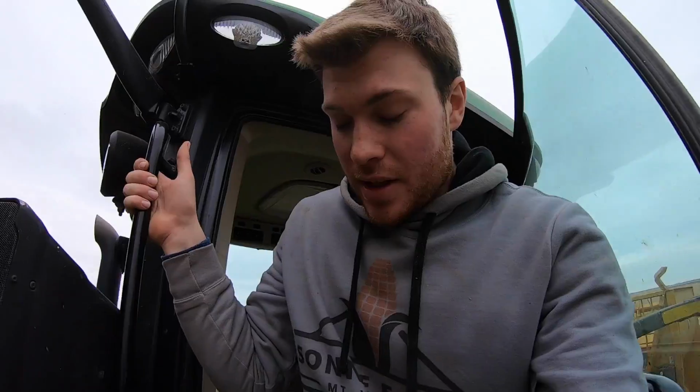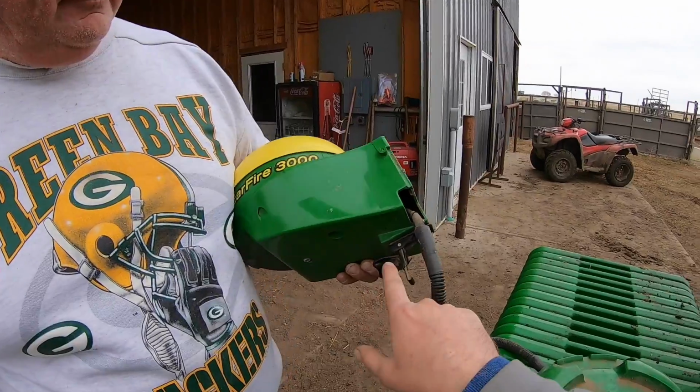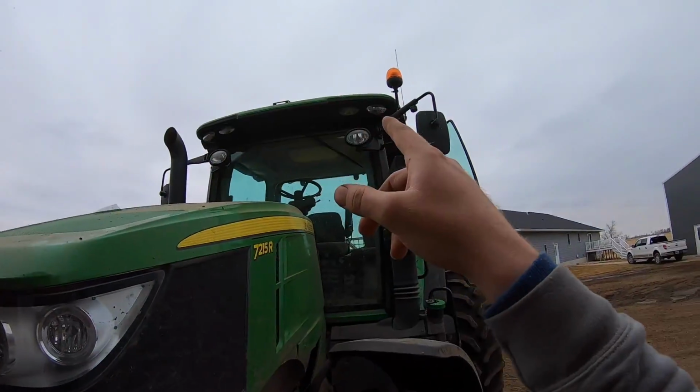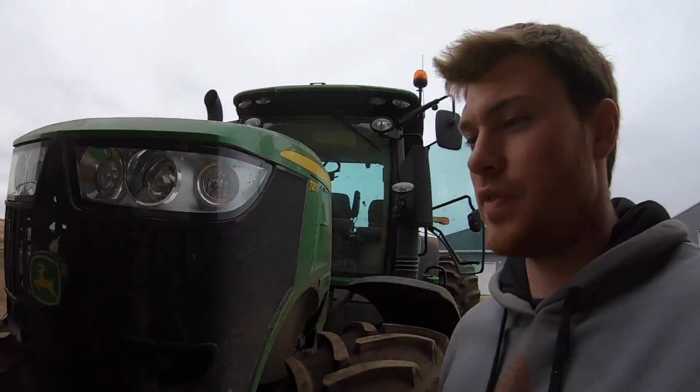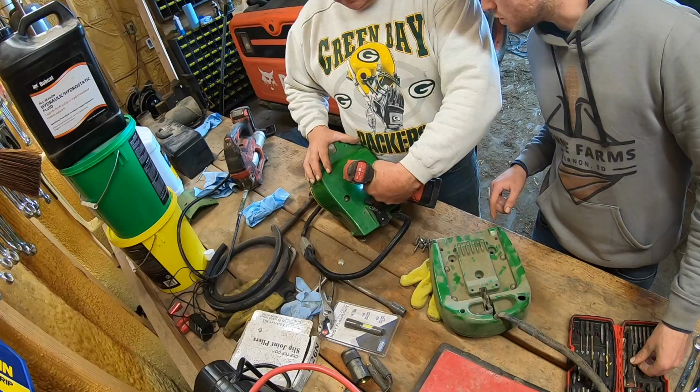Now we also got to get the globe on here, which we have. Well, we rent one RTK globe, and then we have 2 older globes of our own. And the RTK used to go on here because this was our planting tractor, but now we moved it over there. And so I was gonna put the globe on, but I realized it's the old style mount, and we got the newer style mount on the 7215. So we're gonna have to take this off and add it to here.